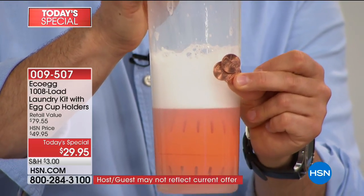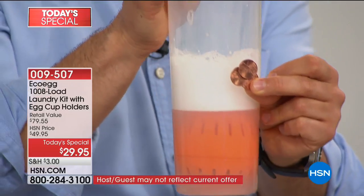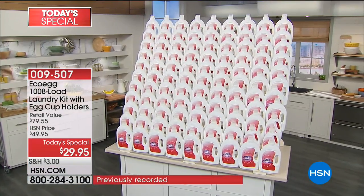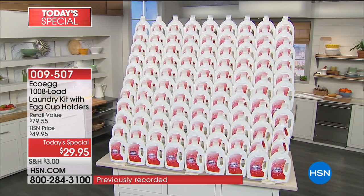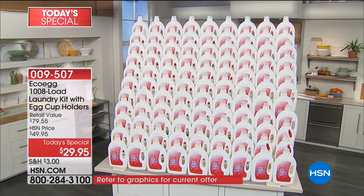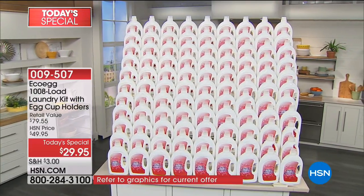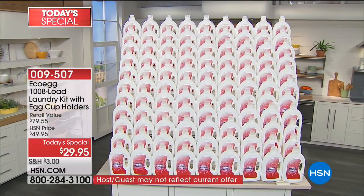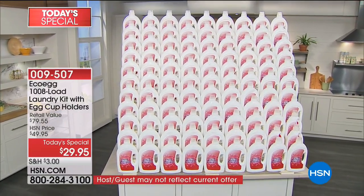It really works, it's powerful, and it's going to save you so much money. Now, 1,008 loads is a lot of detergent. What does that look like? We had some fun and we mocked up what 1,008 loads of detergent actually looks like. Take a look. This is what one pack of Eco Egg replaces. Now, imagine all that packaging, imagine all the chemicals in there, imagine having to lug it back from the grocery store every week or two. And more importantly, imagine how much that would cost you, right?